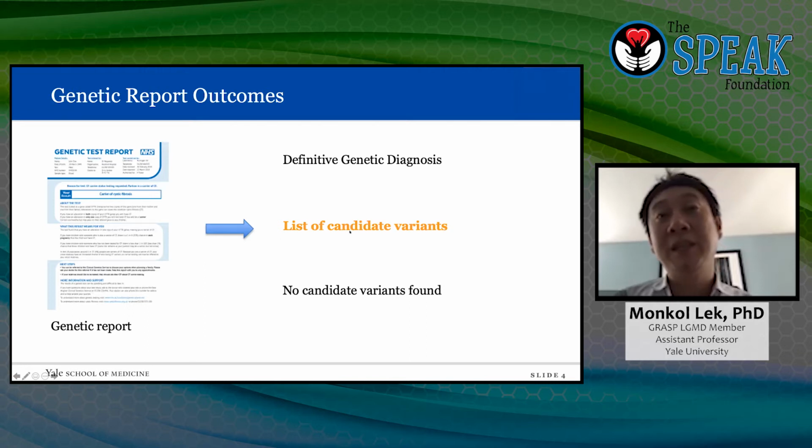The other possibility is you don't get a definitive genetic diagnosis and you get a list of candidate variants. And amongst that list of candidate variants, maybe just one pathogenic variant when the genetic counselor was expecting two pathogenic variants because it's from a recessive disease. Or you get two variants of uncertain significance, or a pathogenic variant and a variant of uncertain significance. I'll step through it on the next slide.